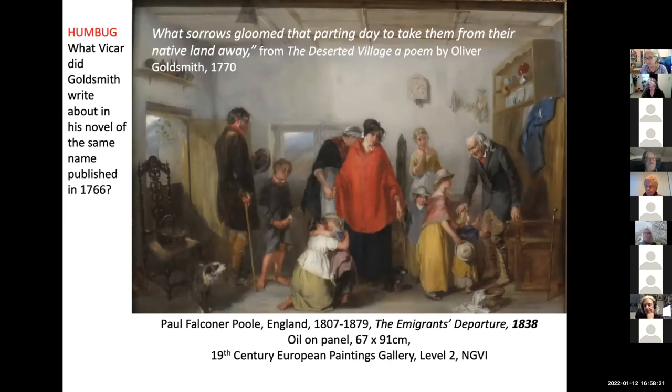So here we see portrayed a family saying goodbye to the older father. They are being paid to leave. You can see that some children here are wearing shoes and some not. Those who are not are staying. Those who are wearing shoes are leaving. The old man is going to be left alone. Composition-wise, it is a very daring portrait.